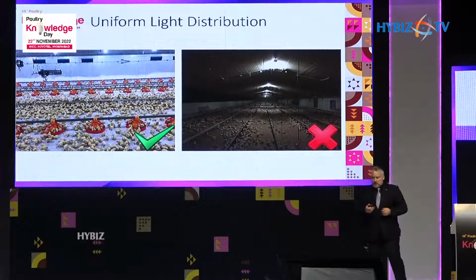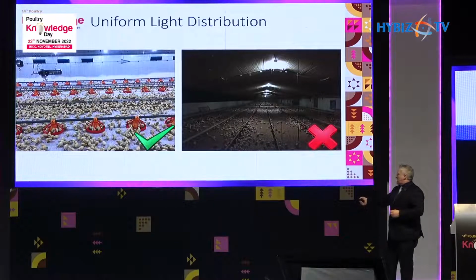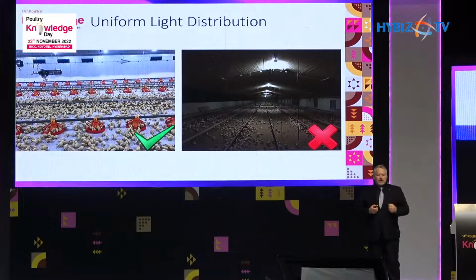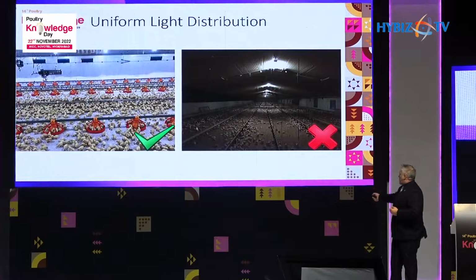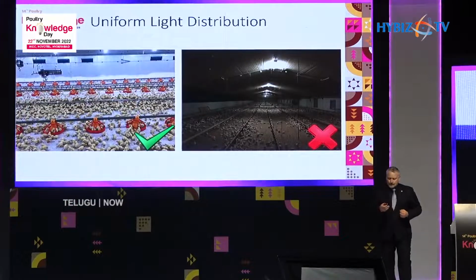Here we can see some pictures with a very nice uniform light distribution. The chicks can see where to find the feed and water. That's perfect in a brooding situation. And we want to avoid this type of situation where we've got variable light and shadows in the house.